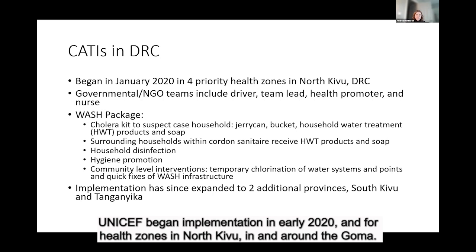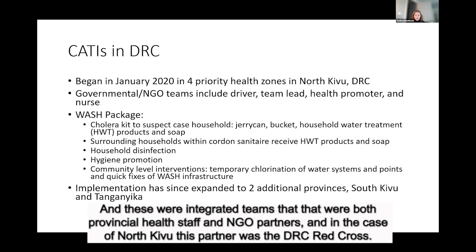UNICEF began implementation in early 2020 in 4 health zones in North Kivu in and around Goma. And these were integrated teams that were both provincial health staff and NGO partners. And in the case of North Kivu, this partner was the DRC Red Cross.